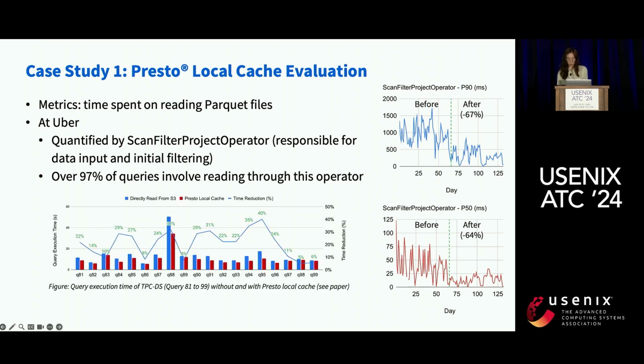At Uber, we observed that the activation of the cache reduced the wait time by 67% for P90 and 64% for P50. We also cover the full benchmarking results in the paper.